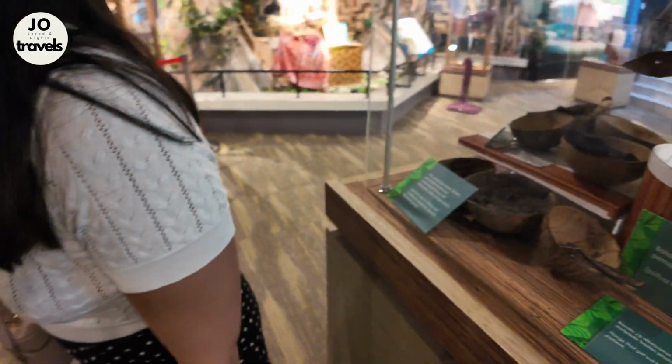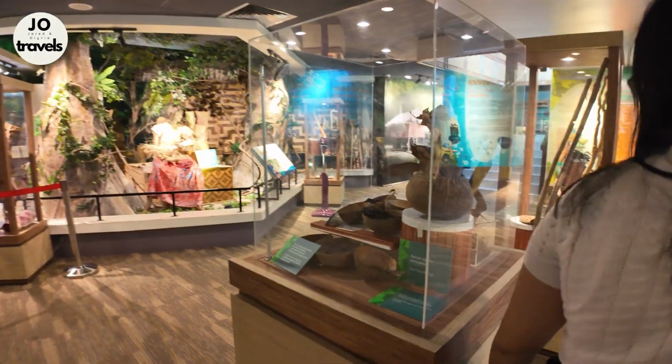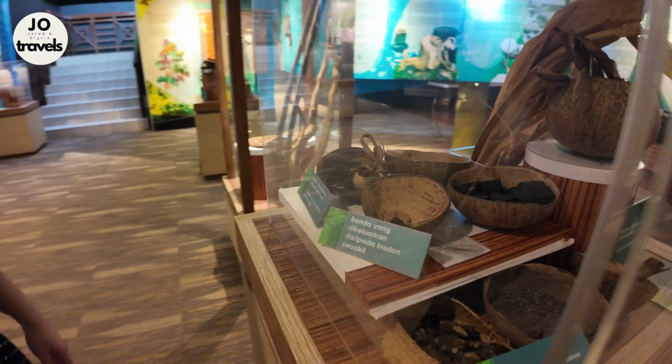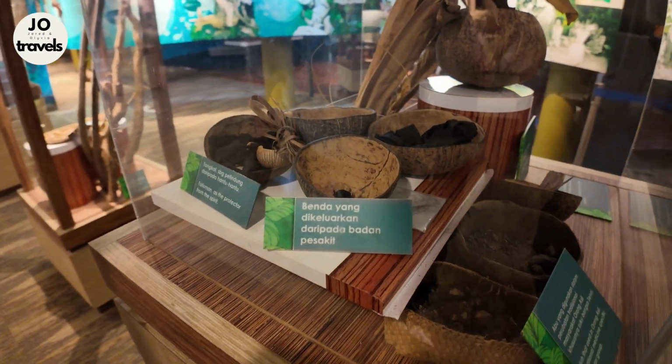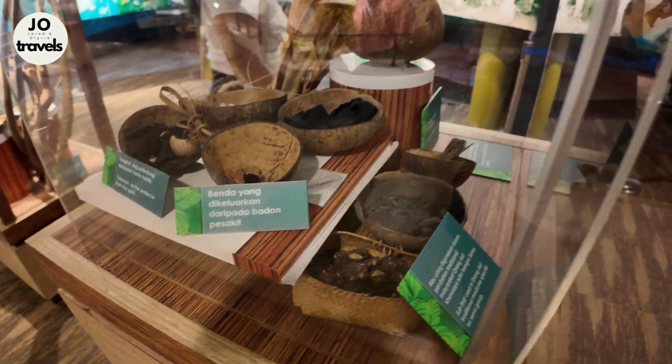I like how traditional it is. It's just made of rattan. Okay. Yeah. This is a coconut shell. This is back to the herbs. Herbs.